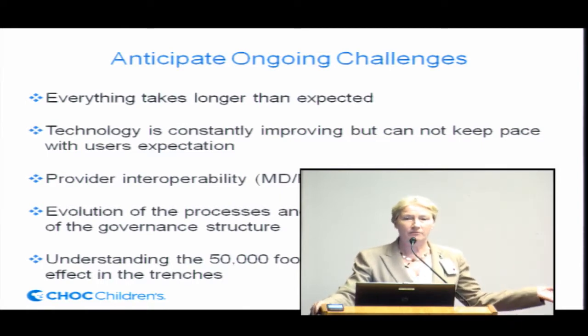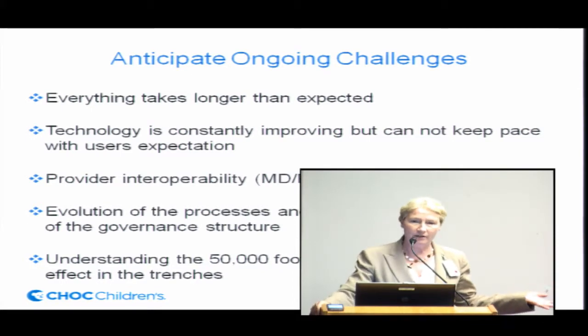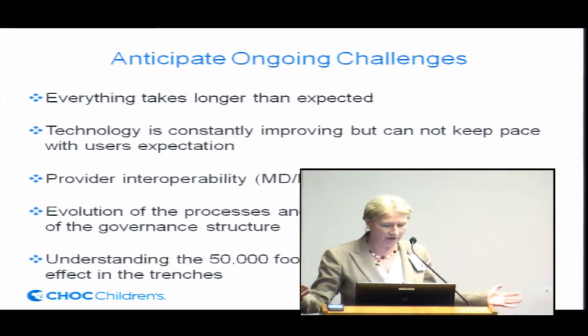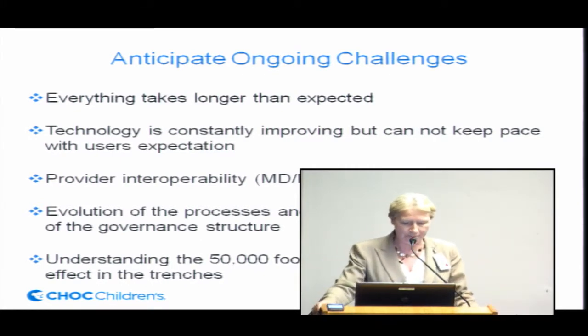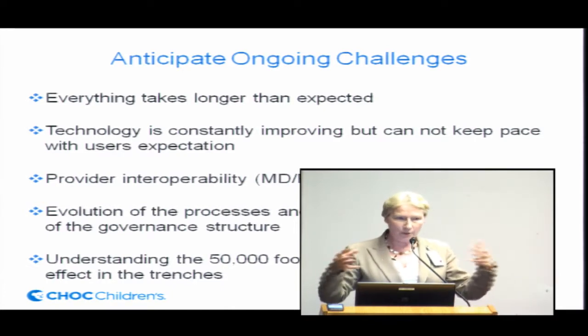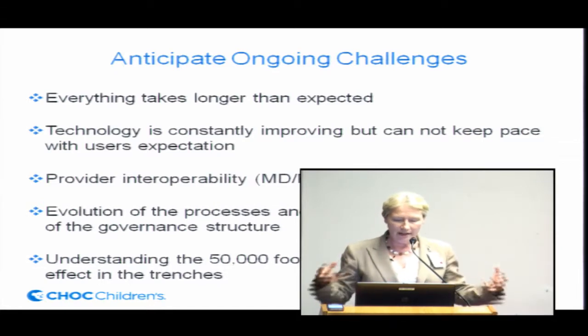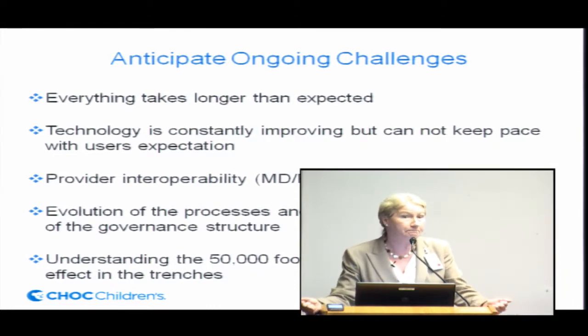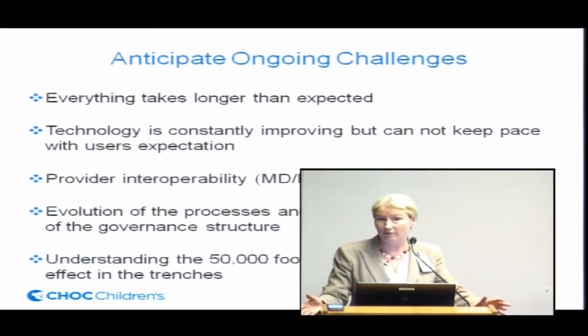You may have made the wrong decision, and you have to have the courage to speak up and declare, wrong decision, we've got to make a change. We've got to move in a different direction or make a different decision. Provider interoperability. Make sure that, certainly when you're dealing with your IT tools, that they are functional for everybody involved. Or that your operating room's not being designed only for the circulating nurse. It also needs to be designed for the surgeon.